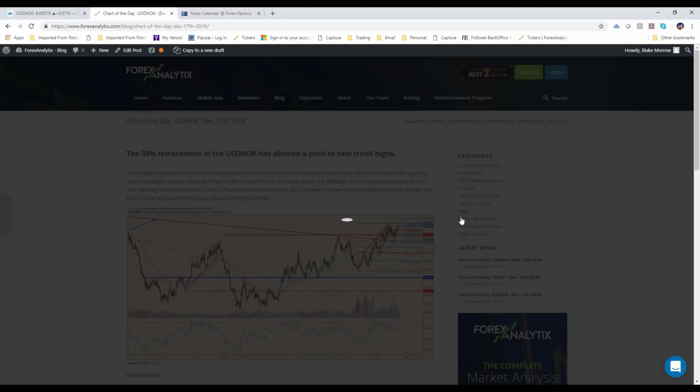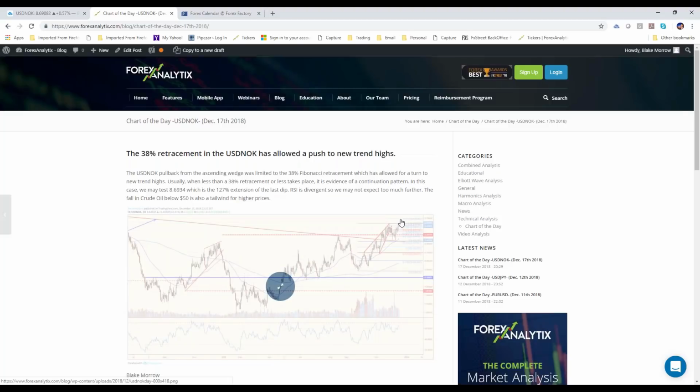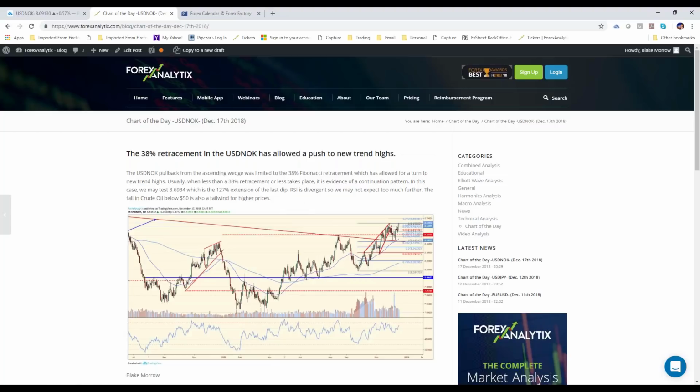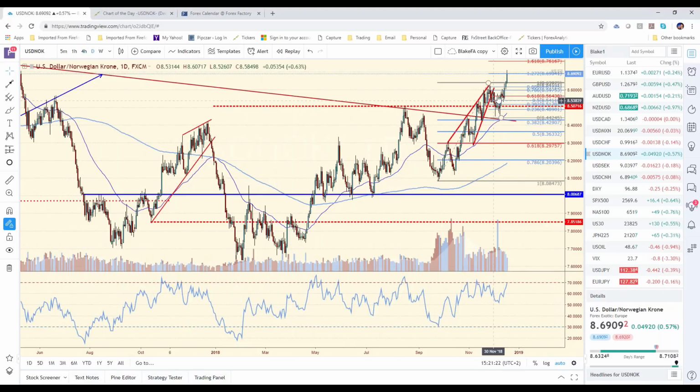You can see we had the 38% retracement to right here, and then that should allow us to rally to new highs to the 127% extension, and we hit the 127% extension, and we surpassed it a little bit too. But now that we're up here, you have to be a little careful. I think that relative strength is getting overbought on an intraday basis. If you look at the daily, relative strength is divergent as we make new highs.